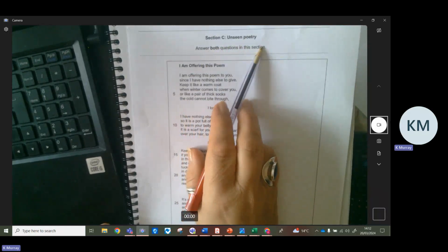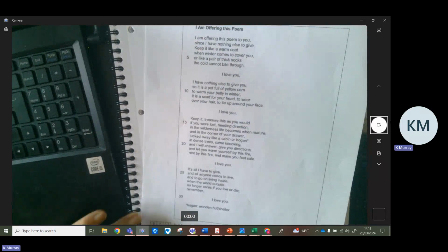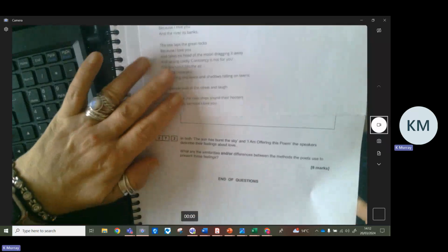Answer both questions in this section. There are 2 distinct and separate questions here, 27.1 and then the further 8-mark question, 27.2. Can I ask you, please, to make sure that you treat them as 2 distinct and separate questions? Label them clearly, maybe even do them on separate pages, or leave a decent gap between the 2 of them. What some of you are doing is tending to just tack on an extra paragraph at the end of the 24-mark question. And very often when I was marking, it was really unclear which question I was marking.